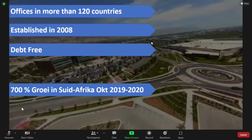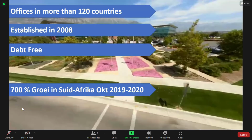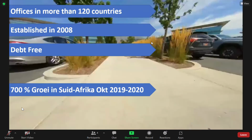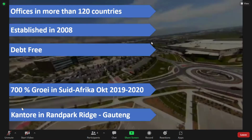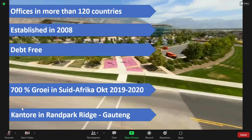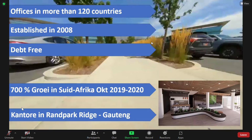Everything is not perfect. Now, for instance, we've opened our neighboring countries, Mozambique and Lesotho and Swaziland and Zambia. There's still a few hiccups with getting the couriers there. But because it's a debt-free company, they have a really conservative approach of getting everything in place and then moving forward. So we recently opened our offices in Rand Park Ridge in Gauteng, and this is what the interior looks like.